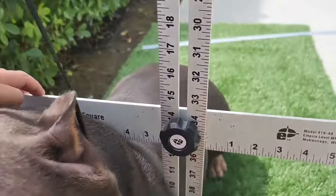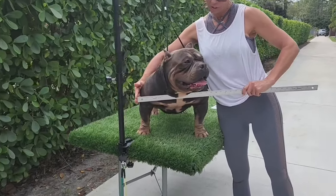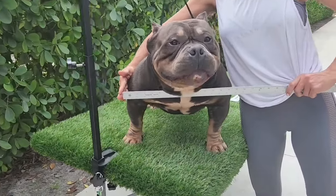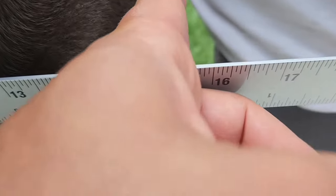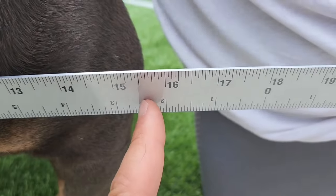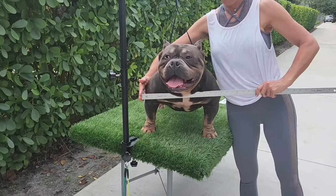All right. Now we're gonna measure the chest. So this is the proper way to measure the dog in the width, okay? So right at the edge, as you see where his shoulders end, just right here. As you can see, where his shoulders end. 15 and a half, approximately.